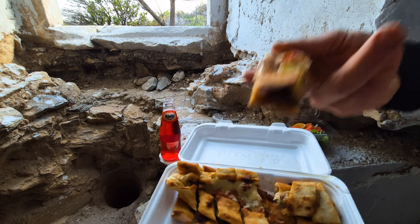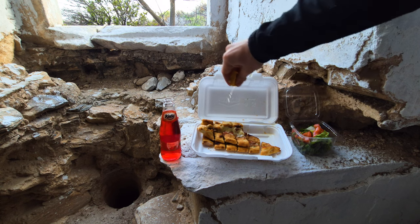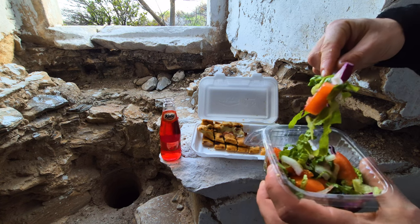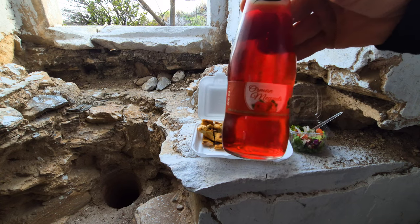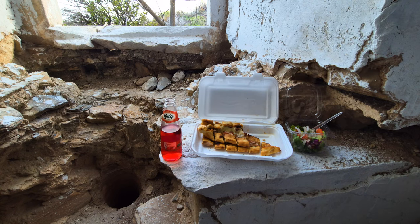Nice fresh pide. It's still decently warm too. Thankfully they gave me this fork. Lettuce, tomato, onion, and red cabbage. As for this, some kind of raspberry cola. Very nice. Extremely refreshing.